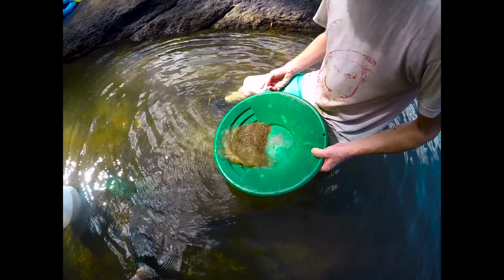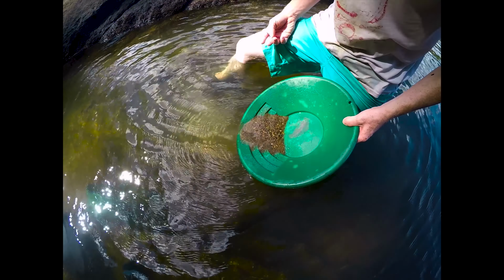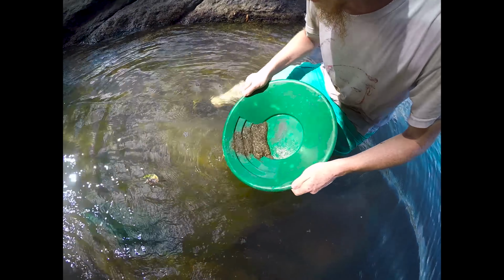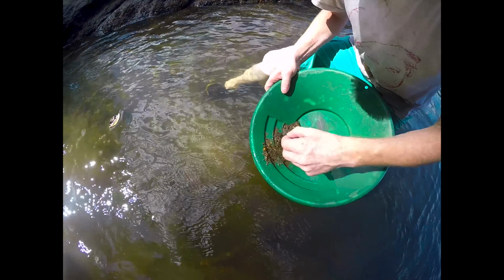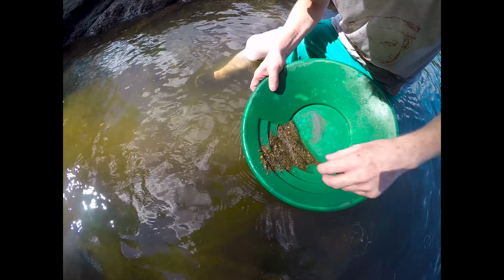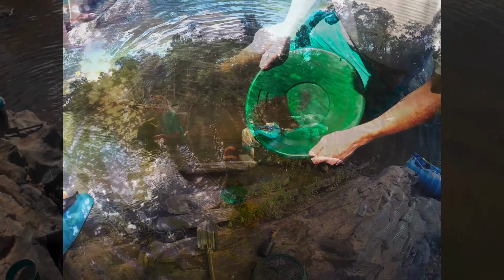Wonderful. So the goal is to use gravity in the presence of water to separate the gold by density. By density. That's a very nice flick. Yeah. So as Ben works this material down, the material becomes darker. Yep. The heavy minerals are more prevalent. It's becoming concentrated. The heavies are usually darker. And eventually, he'll be able to look through that and find the gold. Yep. That's the plan. Make sure to wear your sunscreen.